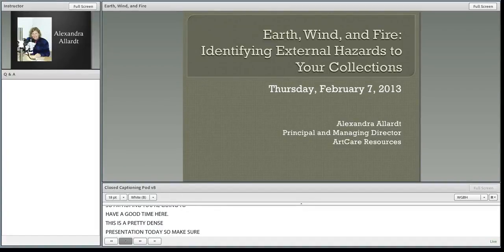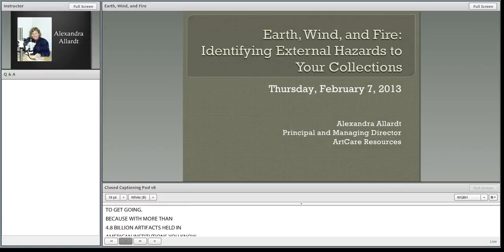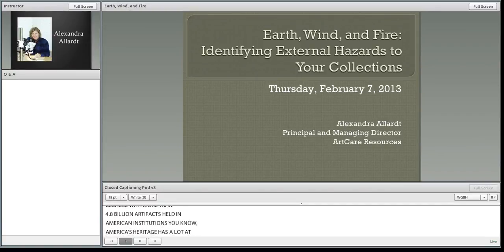than 4.8 billion artifacts held in American institutions, America's heritage has a lot at risk. This includes 1.7 billion rare and unique books, periodicals, and scrapbooks. We've got 800 million natural specimens, 700 million photographs, 200 million archaeological artifacts, and for those of you with historic stuff, 48 million historic objects and 21 million paintings, sculptures, and works of decorative art. As we noted on Tuesday, with 80% of collecting institutions not having an emergency plan or one that's fluid in their heads, we have a lot at risk.